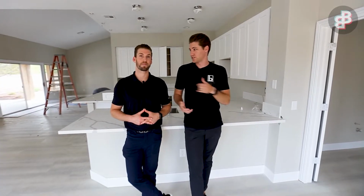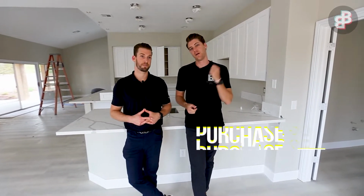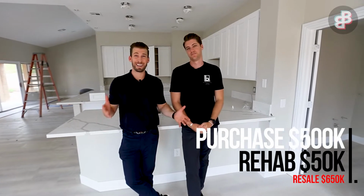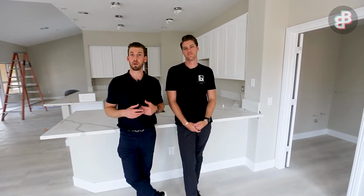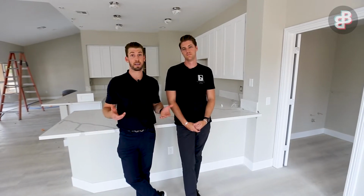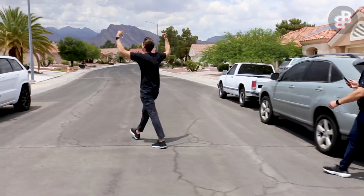So now that we're nearing completion on the project, we want to start thinking towards listing and the numbers. We ended up buying this property for about $500,000 and put about $50,000 into it. We're planning on listing this property probably around $650,000. If we get that number, profits on it should be about $50K. Not a bad deal. On to number 4. Let's do it.